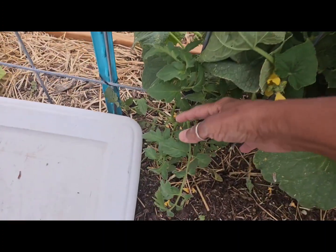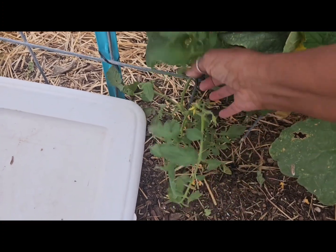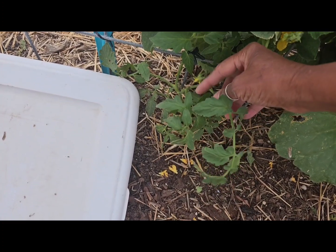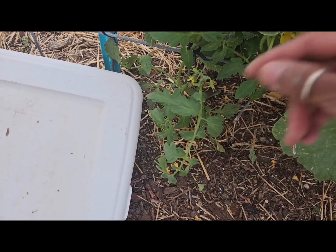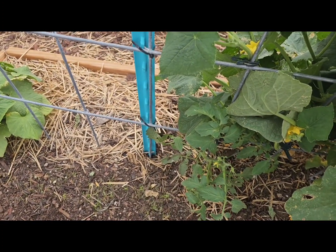All right, this tomato plant here, do I even know what this is? I don't know. It's a volunteer, actually, and I don't know what it is, and I didn't think it would do anything. And it's getting some flowers. Everything, just like I said, did better after the heat, but it's not going to come to anything. It's too late.